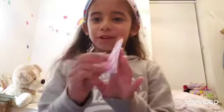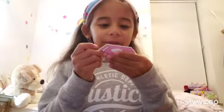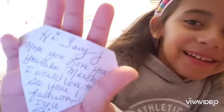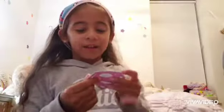So, on this Supergirl sticker, she wrote me a note. Savvy J, hope you have... I don't know what she's saying. It has a different kind of writing from me. Any of you guys understand that? Write in the comments below if you understand that, because I don't really know that kind of language, if it's a language. So just thank you for the little note, and thank you for the stickers.